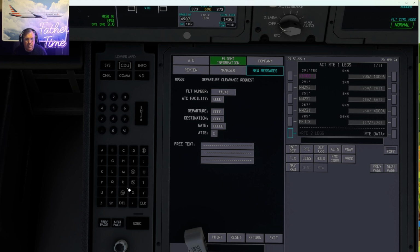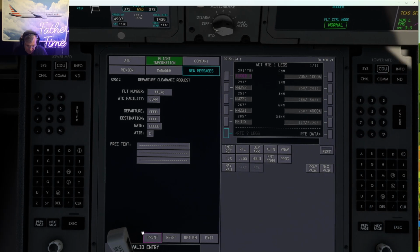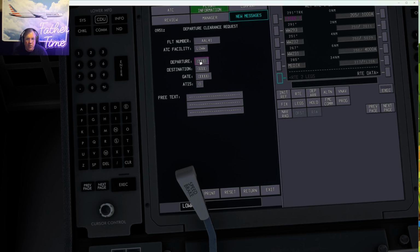for Vienna. Not sure that worked. There it is. Departure. LOWW. Public typing, right? You know what? I need to come over here where we can all see it. It's kind of a funky thing I have set up here. Let me get this fixed up for you. That's a little better. LOWW, K-ORD.